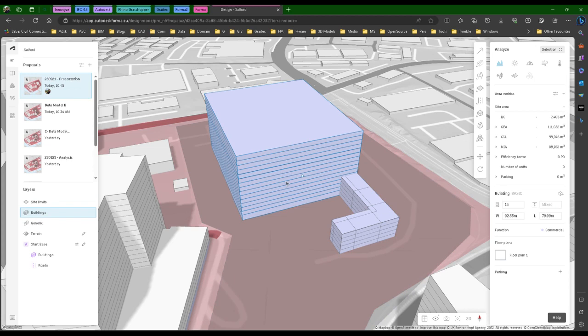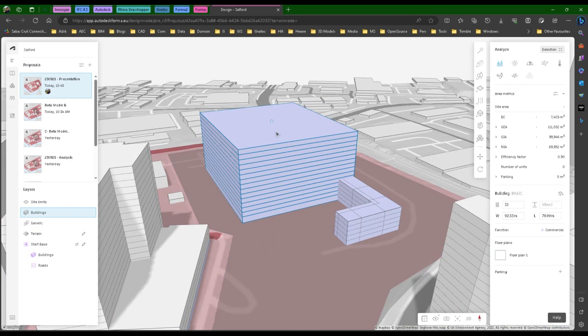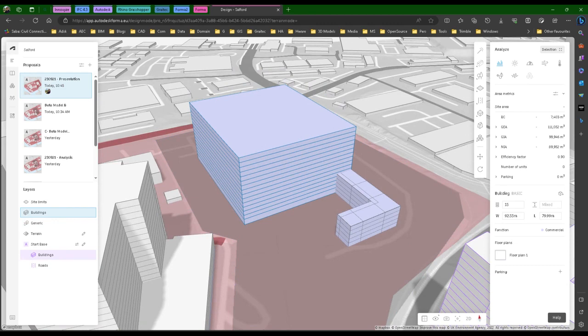I'm very conscious of time here, so I'm just going to move on to some of the other tools that are in here. Let me just get my notes back up.